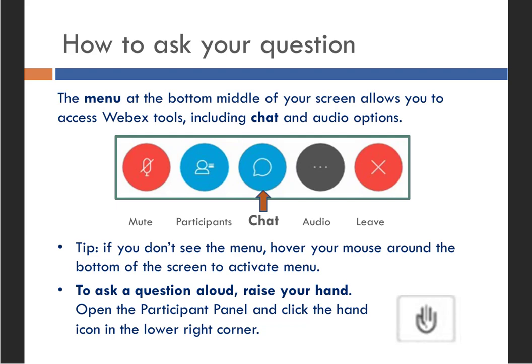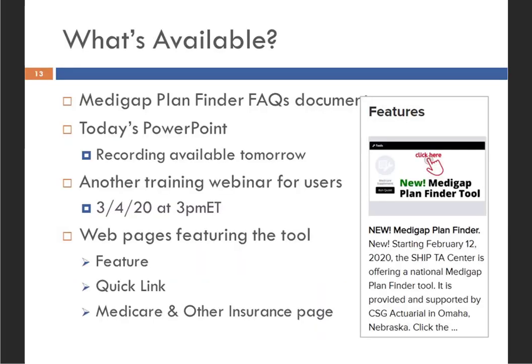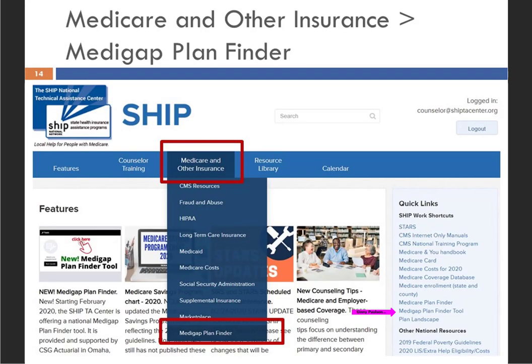So how to log into the site? Our WebEx host actually has to keep the ball because that's how the file transfer works. So DJ, if you would scroll to the next slide, and one more, I guess. All right, this is a screenshot of when you're logged in to www.shiptacenter.org. If you're a counselor level user, you can click on the feature, new Medigap Plan Finder tool. You can use the quick link that the magenta arrow is pointing to, or you go to the Medicare and other insurance menu, and at the bottom of that menu, there's a page for the Medigap Plan Finder.